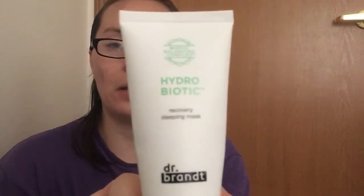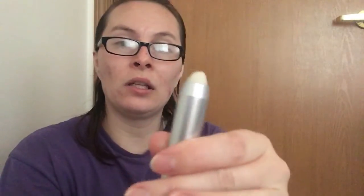This is the Dr. Brandt Biotic Balancing Complex Hydro Recovery Sleep Mask. Sorry, camera's over here. And I'm also using this for my lips lately, and it's really been helping. This is the Hemp's Lips Ultra Moisturizing Herbal Lip Balm. And then this is what I'm using to exfoliate. It is the Pure Exfolips. It's rolled up, but it's really good.